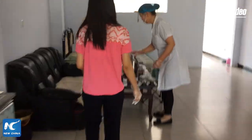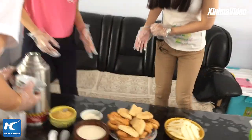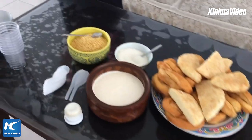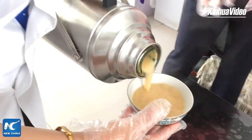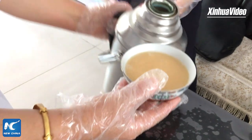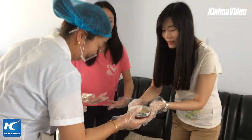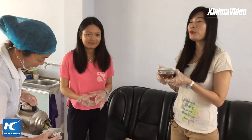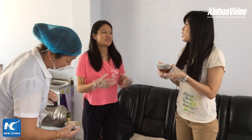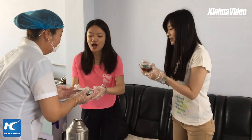Wow. Well, you can see different kinds of bottles. Actually, at my home, we put hot water in this bottle, but here in Inner Mongolia, they usually have milk tea in this bottle. And if you are a guest in Inner Mongolia, you will always be treated with a cup of hot milk tea. A bowl of hot milk tea.